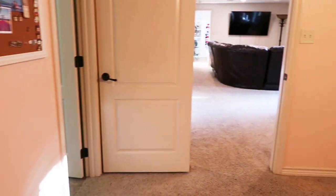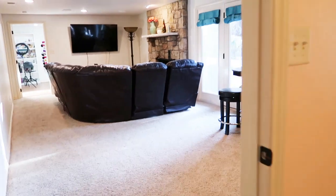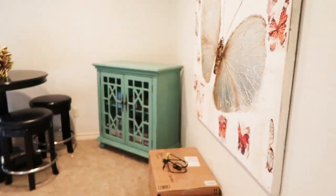Okay, so yeah, we sold the house on December 23rd and we close on February 1st. This is our second living room area.